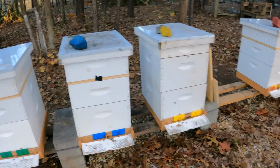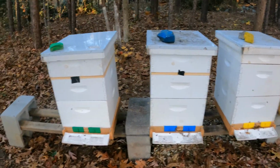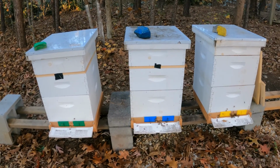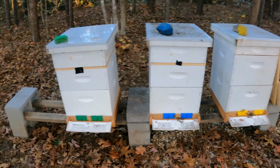That way, for the most part, I can't say it definitively, but most of what's in the super is going to be capped honey, or at least frames that are filled with nectar and not a bunch of unused, drawn-out space. So they should be in a good spot.